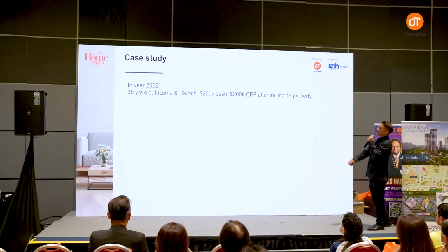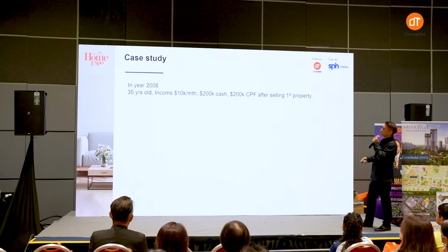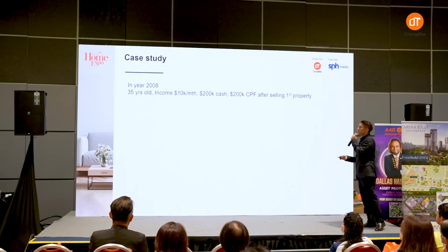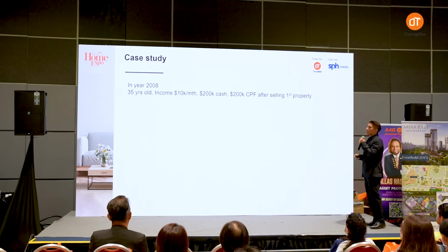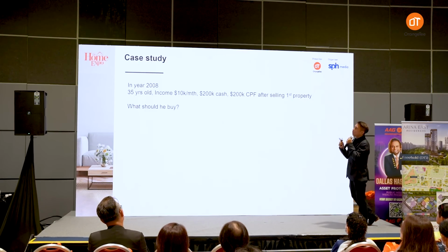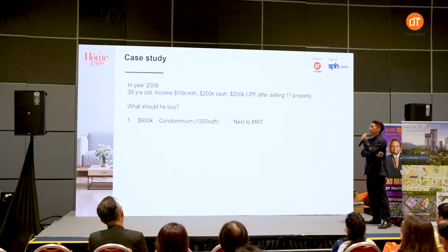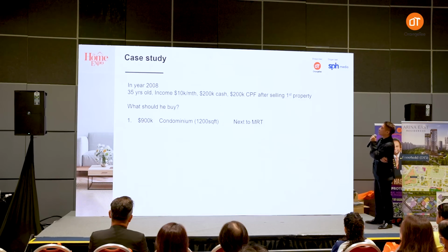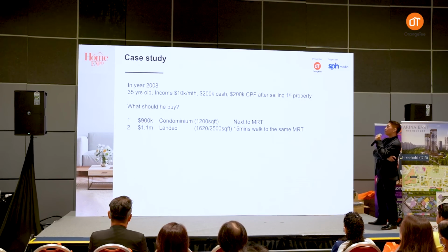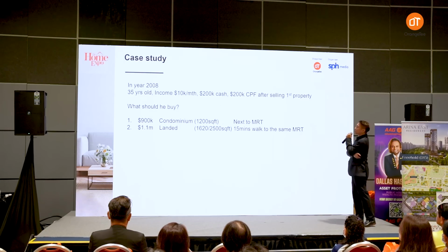Let's say, for example, in 2008, there's this gentleman with income 10K, he has 200K cash and 200K CPF after selling his first property, most likely an HDB. In 2008, what should he buy? There are 2 choices. First is a 900K condominium, 1,002 square feet, 3 bedroom, right next to the MRT. Or he should buy a $1.1 million landed property, with a land size of around 1,620 square feet, built in 2005, which is a 15 minute walk from the same MRT.